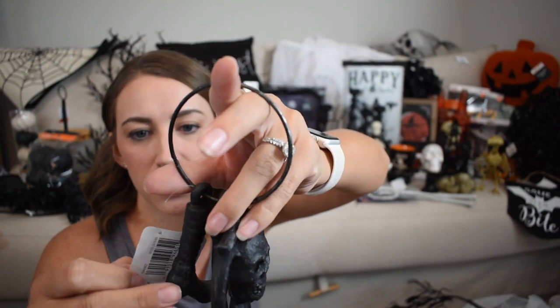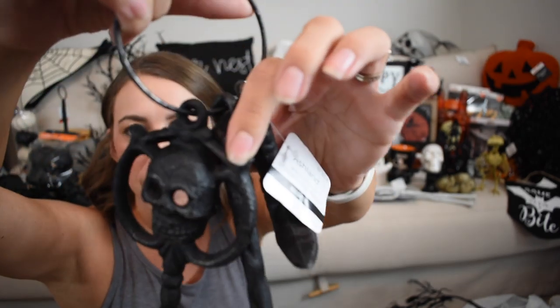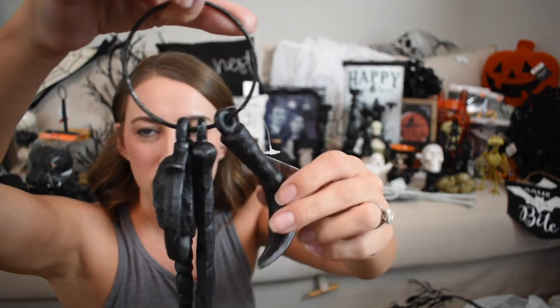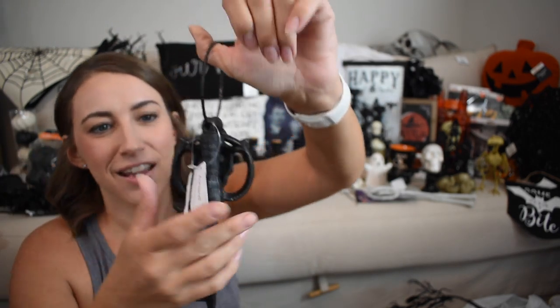Next, I'm going to show you everything that I got from Michael's, and I was really impressed with all of their stuff this year. I just wanted to get a lot more than I actually did, but I'll go ahead and show you what I got from there. First up are these iron keys, is kind of like what it is. They're really heavy. And I don't know, I thought they were just so cool. Like a little haunted house, like with the keys and everything.